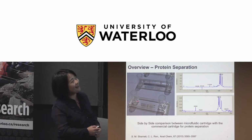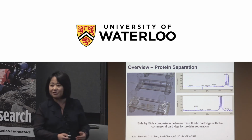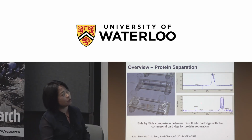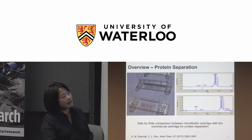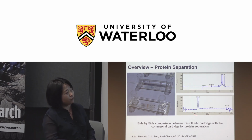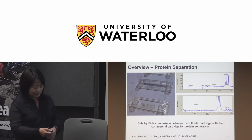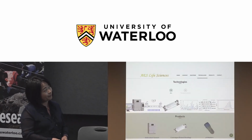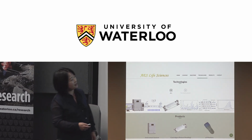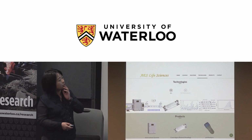What you see here is that we also glue, but we use a machine and devices, technology we developed. You see the performance here shows the protein separation side by side. The top one is their system, the bottom one is our system. It's for hemoglobin. Their performance is really good. Beyond this, we actually co-founded a company with one of my postdocs, Dr. Tianming Huang. The company is located in Cambridge right now. We founded it in 2010.